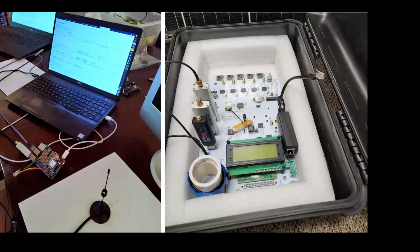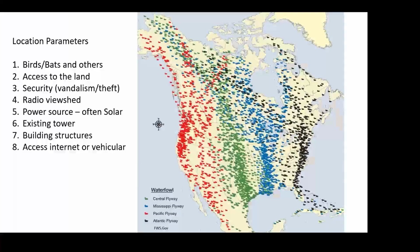And then on the right-hand side, we have a little black box that is a power over Ethernet. The device is very low power, and we can use solar panels for this. We can see that it's in a Pelican box, a waterproof box designed to be out in the field. It can be out all season, attached to a solar panel, and you have an active antenna station in the middle of nowhere, powered by solar power. So that's what a station looks like. Now, our goal is to figure out where to place these.